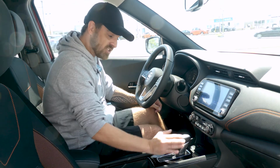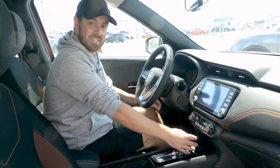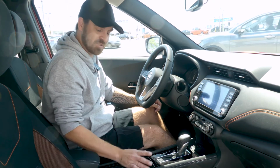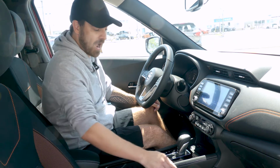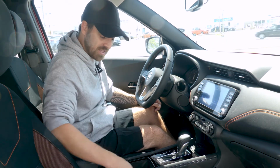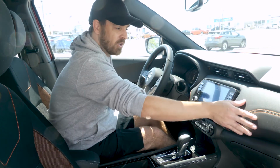The shifter, nice and tight, nice and small. Actually, it's pretty cool. Again, not your traditional Nissan shifter that you normally see, so it kind of keeps things sporty. You've got a nice gloss black finish down the center here, a nice textured, almost leather-like steering wheel with some contrast stitching, and then the same material up on the dash.